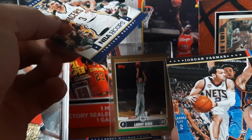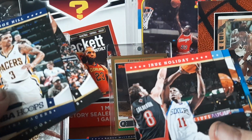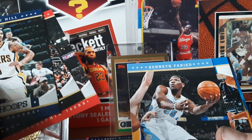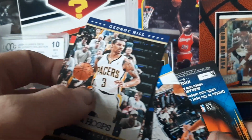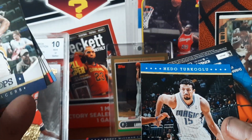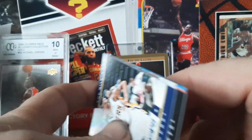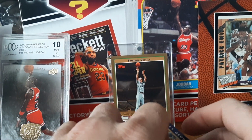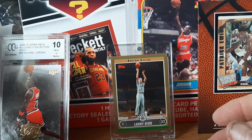George Hill. Jordan Farmar. Drew Holiday. Kenneth Faried. And Hedo Turkoglu. Not a paraphernalia card. No autograph in that pack. Must be just a good pack.